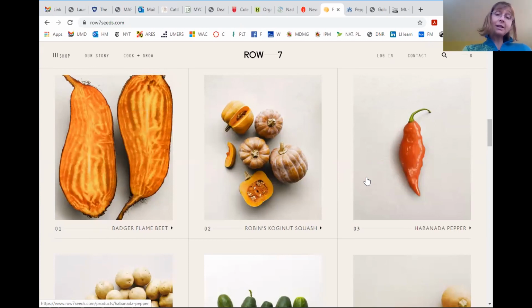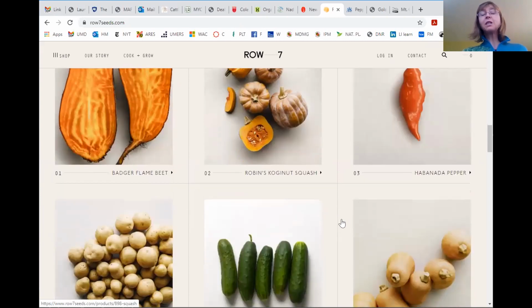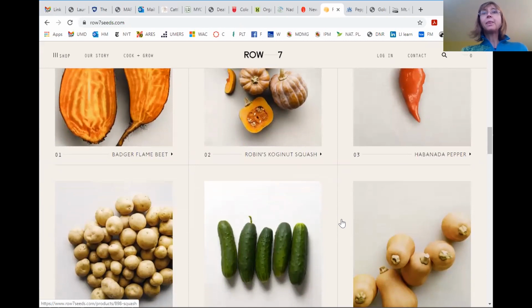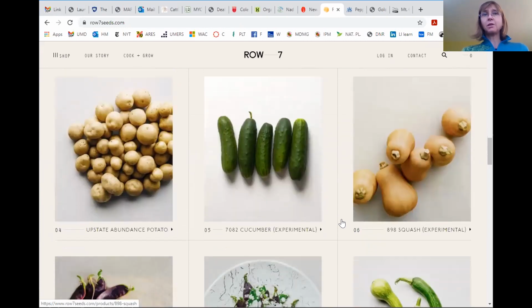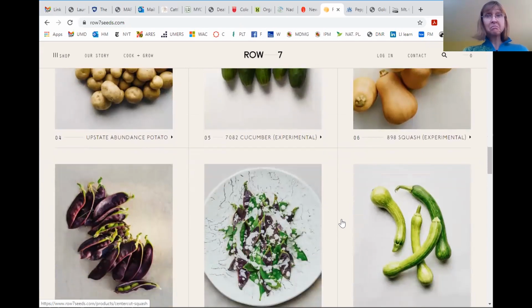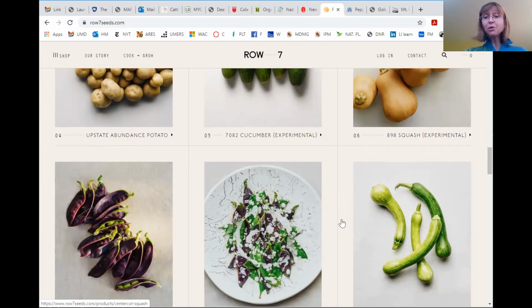Now, I have a pretty high heat tolerance, but even habaneros are too much for me. So, that's kind of cool. So these are definitely developed for the high-end gourmet restaurants, but regular people can buy them too.